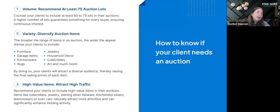The second thing that I always suggest is variety. So more variety, the better. I know people often reach out and say, hey, my client has 8 pieces of furniture that they need a solution for. That may or may not be the best fit. It really depends on expectations they have around how those pieces will sell, what those pieces are. And 8 is a low number for one's own sale. But of course, again, it does kind of depend on what it is. So if it's 8 highly collectible pieces of mid-century modern furniture, it could be fine.